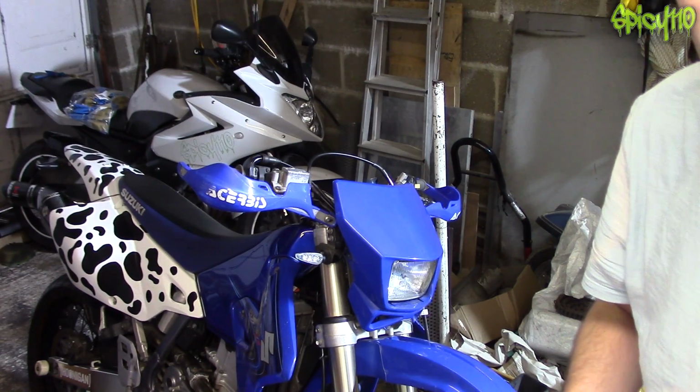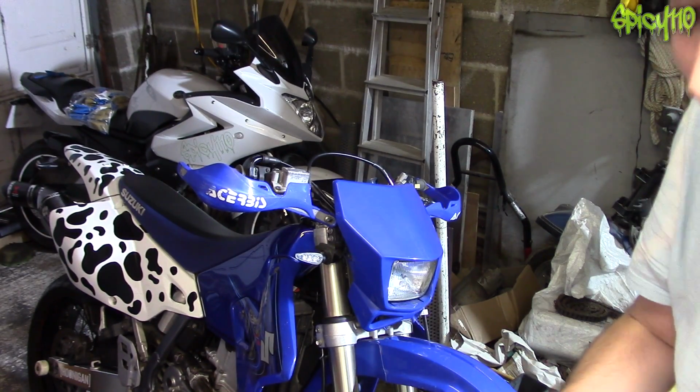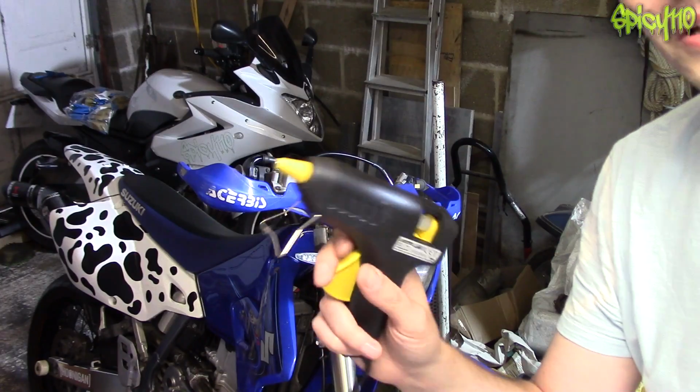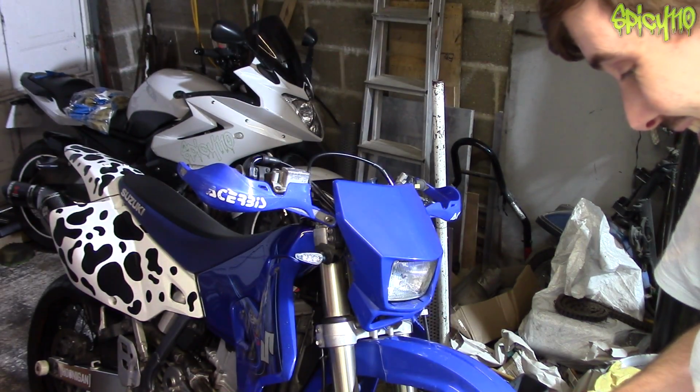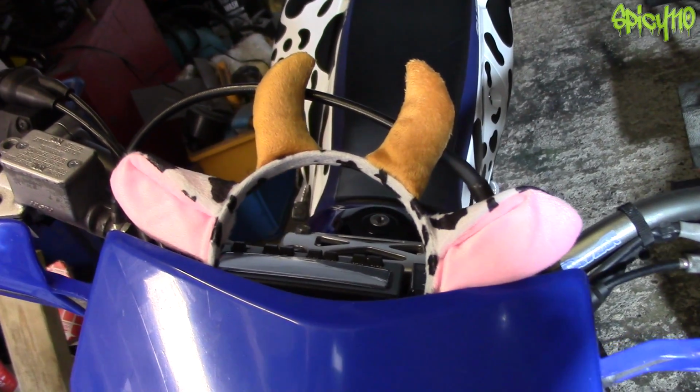Well, this is the only thing I can think is the logical, reasonable thing to do with these. Just waiting for my hot glue gun to warm up. Thankfully, I've got some glue sticks. Okay, so he's got ears and horns now. Yeah, he's got a tail too.